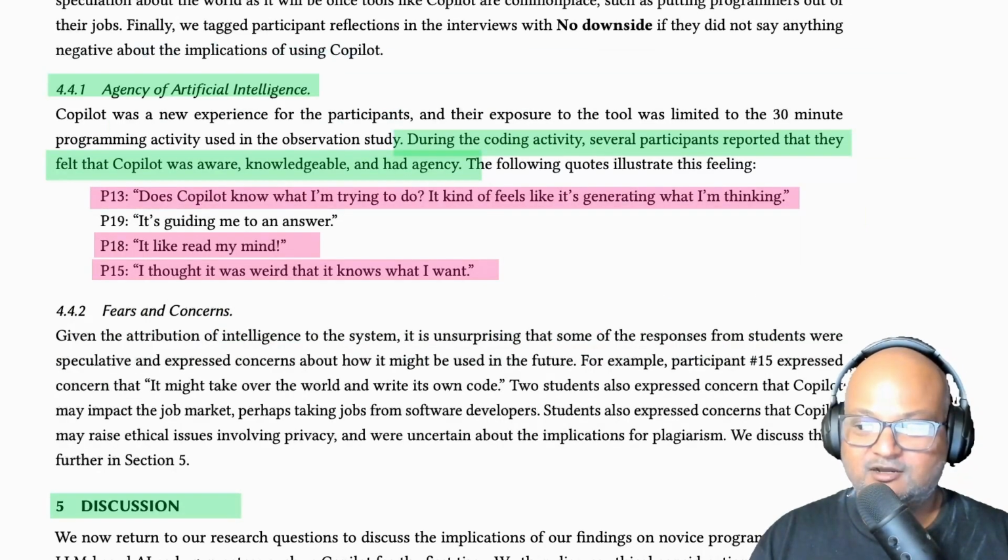And if Copilot makes you skip that, it might actually hinder your learning. And speaking of AGI and Turing tests, many students perceived Copilot as having some sort of agency, as actually being aware. It kind of feels like it's generating what I'm thinking. It read my mind. I thought it was weird that it knows what I want.